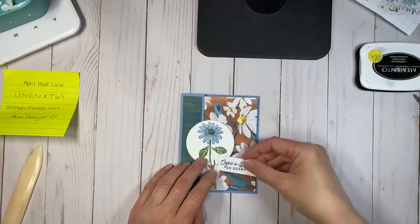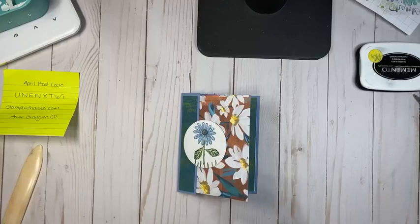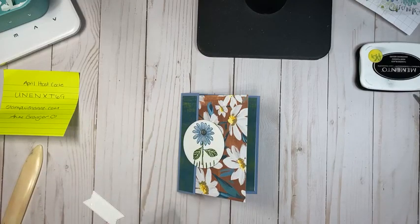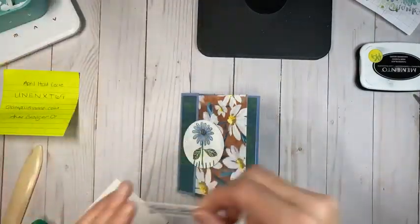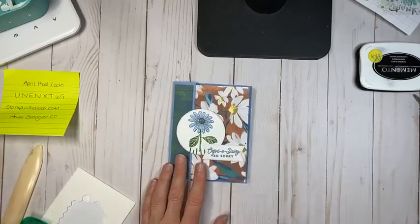Okay, so I want to put this glue here. So I'm actually just going to use a little glue dot at the top. And then I'm going to put dimensionals on the other side. Dimensionals are your best friends. I always laugh when I find these dimensionals in different parts of my house. Okay, so there's the card.